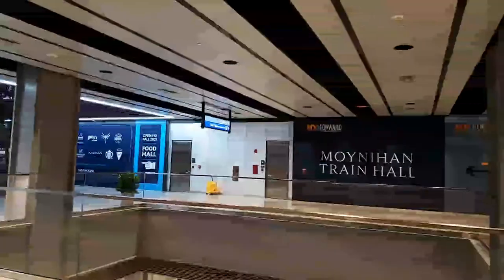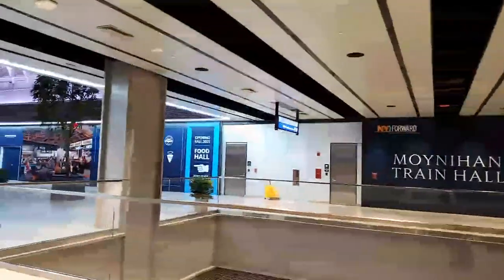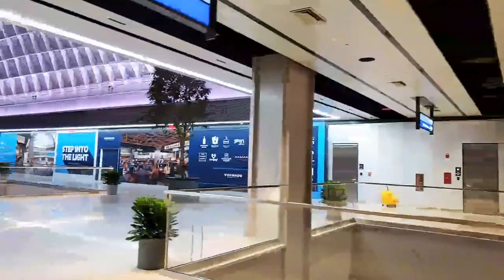Attention, please. This is a boarding call for Amtrak Acela train 2167 on the route to Washington with intermediate stops at Newark, New Jersey.